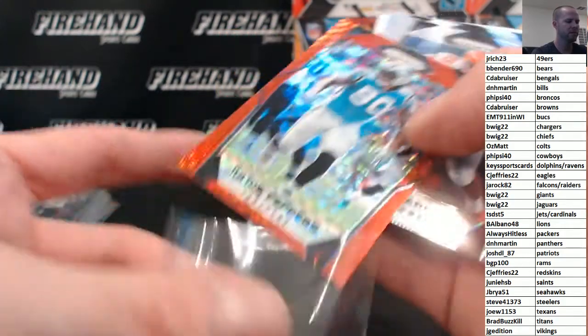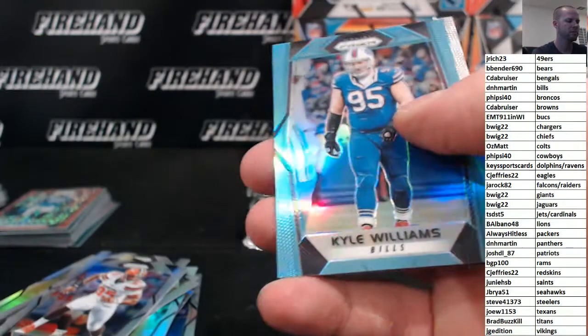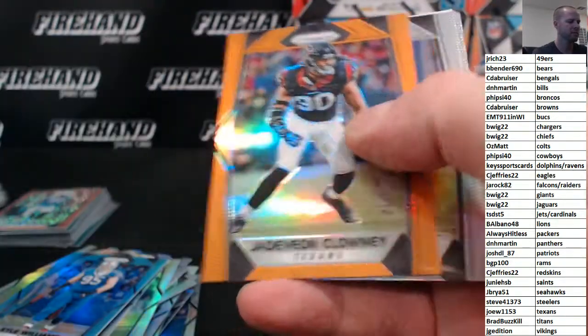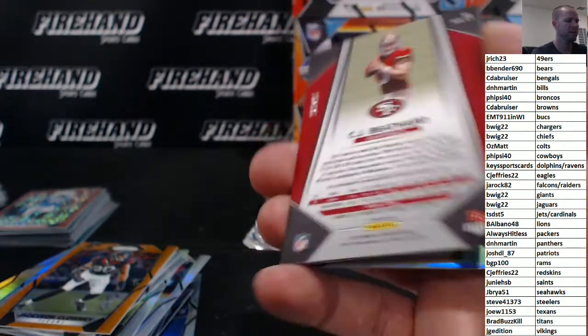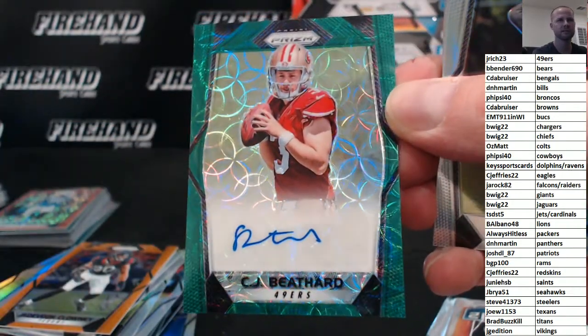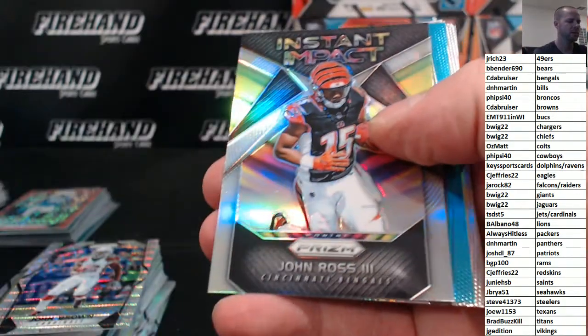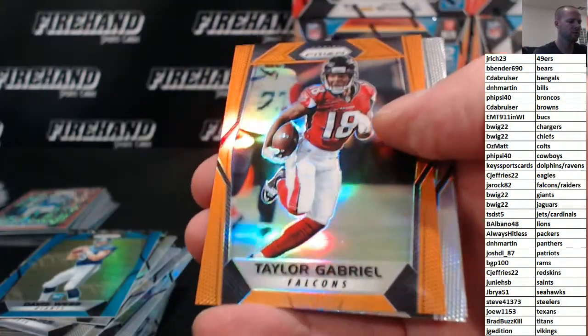The 49, Julius Peppers for the Panthers. D&H Martin. Kyle Williams, blue one. Jadeveon Clowney, orange. CJ Beathard at a 99, green auto, the Niners. Jay Ridge 23. To 149, John Brown, the Cardinals. Instant Impact, John Ross, Davis Webb blue. Orange, Taylor Gabriel.